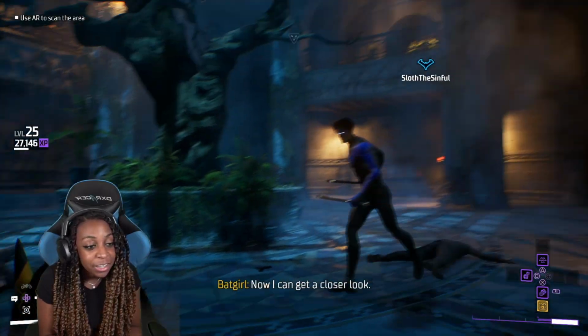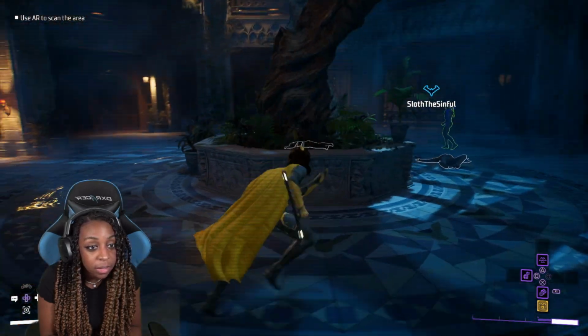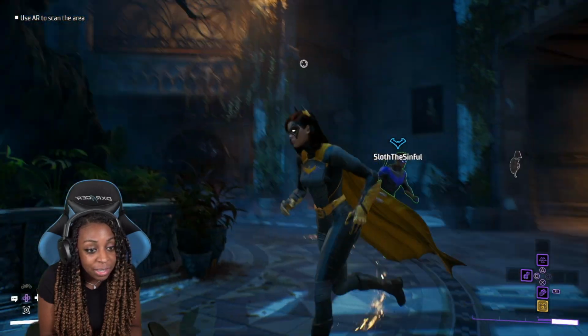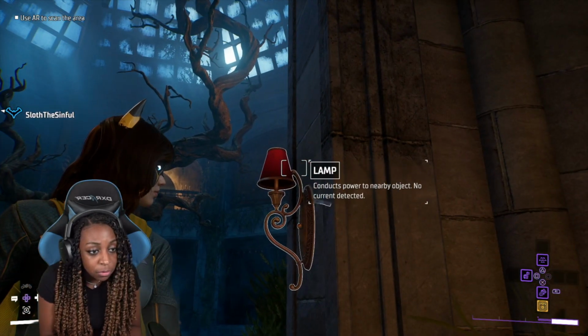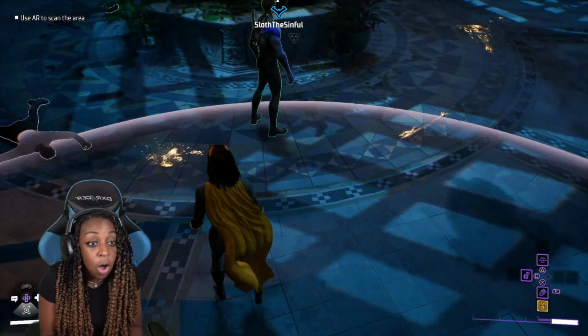I can get a closer look. There we go. All right, now use the AR to scan the area. All right, what are we looking for? Is it just that? Let me see. Is it this? Oh, it's just a lamp. Never mind. Okay. No, I see footprint. You see footprint? Oh, I see.